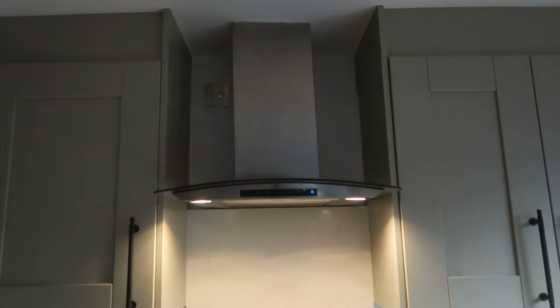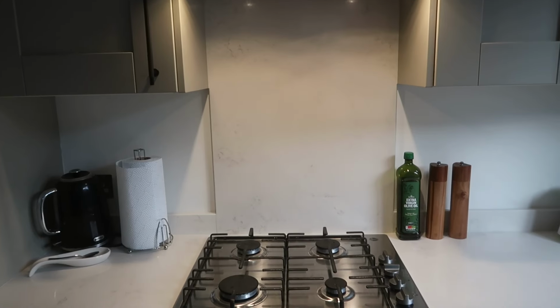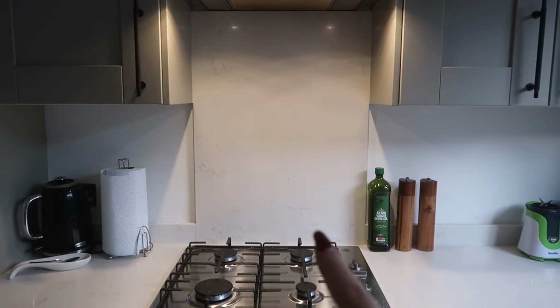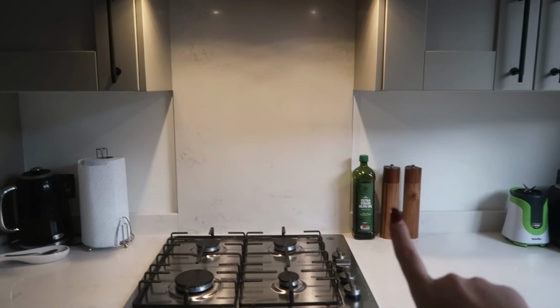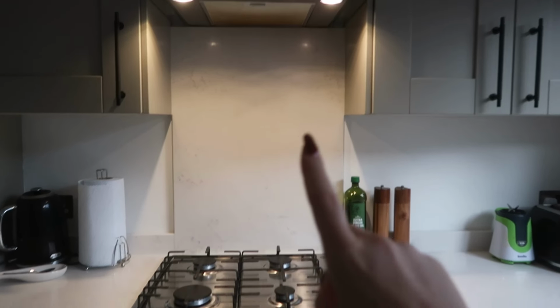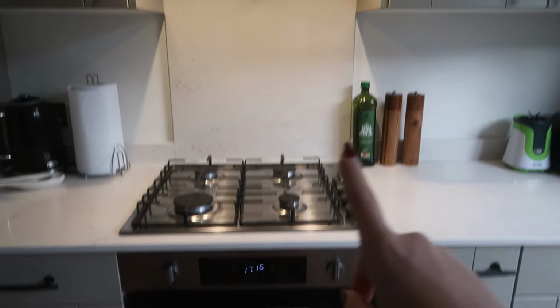Moving on, we have our extractor fan. We also have the quartz going all the way up to the extractor fan. Now this, I think, was a really good call. We do get splashes either side quite a bit. We're constantly cleaning, and I did just paint over for the sake of the video. But without this, I think the back would be an absolute mess. So we paid a bit extra for that. We weren't sure about it because it was a couple of £100, but I'm so glad that we did.